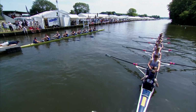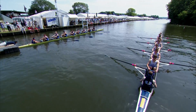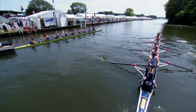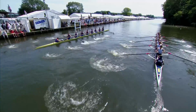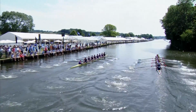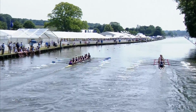This is a race between University College London and Liverpool University. Our commentator for this one is Martin Cross. Attention! Go! So attention go, the umpire calls, and both crews' blades were into a maelstrom there, driving the boat speed as high as they can go.